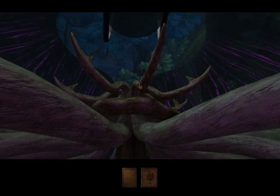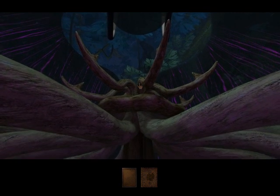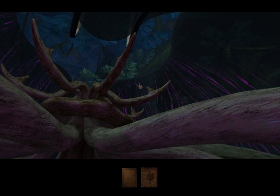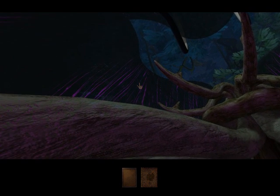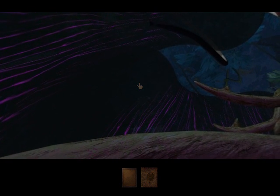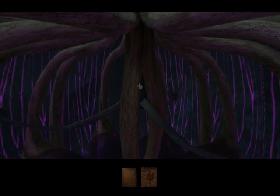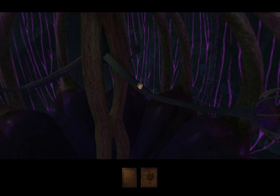Let's see. Looks like we can climb further up. Can we actually climb out? No. Would have been interesting if we could have, because that area is otherwise unreachable. Maybe we need to find a way to open this plant like the other one, so we can get out.